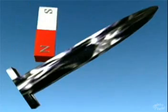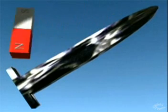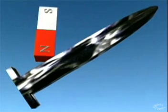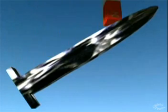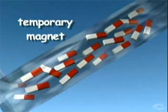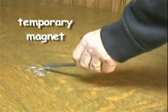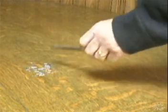Objects made of iron, nickel, or cobalt can be magnetized by stroking them with a magnet. You must stroke them in the same direction to get the atoms to align properly. A magnet made this way is called a temporary magnet. This iron nail is turned into a temporary magnet after repeatedly rubbing a permanent magnet along its length.